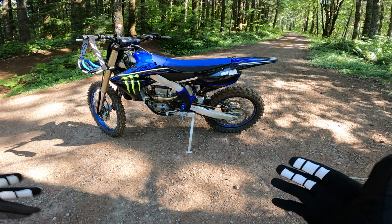Hey, I've got a new freshie, a 2022 Yamaha YZ450F. It is a monster edition. When you talk about edition bikes, it really doesn't mean a lot other than the graphics. It's got the black plastic with the monster graphics. It does have the gold O-ring chain. But other than that, there's really not a lot of differences between that and just a regular edition.